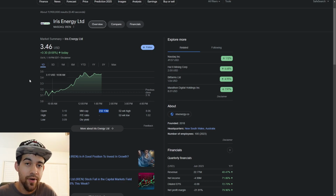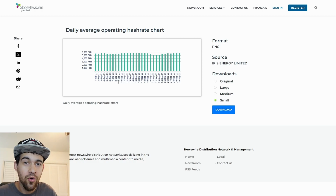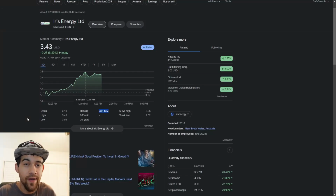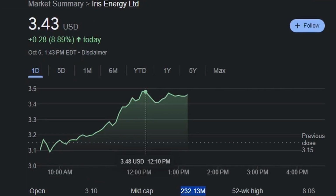As I said earlier, they're at 5.5 exahash currently. And before I move forward real quick, I did want to show you this daily average operating hash rate chart, sitting right around 5.5 for the most part. So they are mining at 5.5 exahash, and they're currently only a $232 million company.